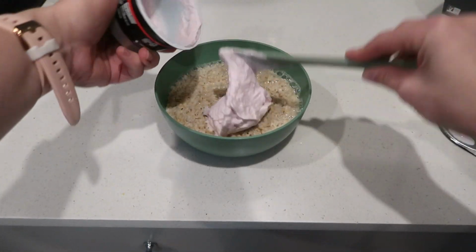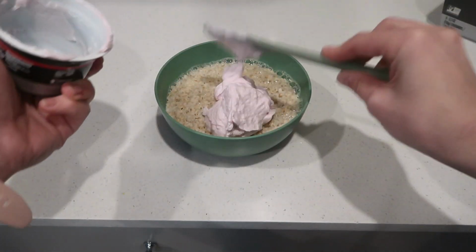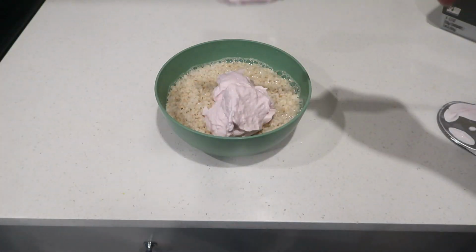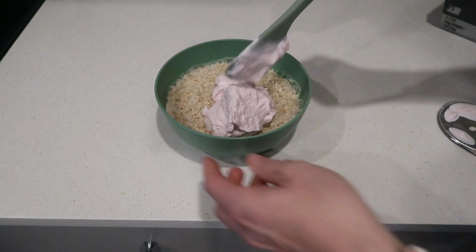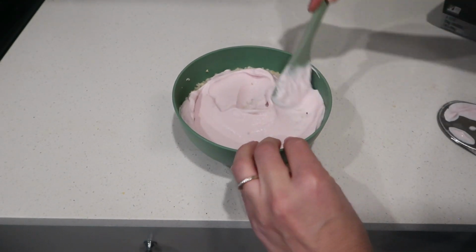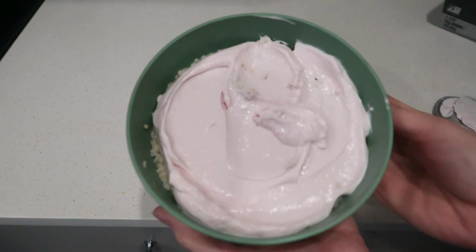So good. I put the yogurt on the top and spread it around almost like a frosting. Again, I do like my oats cold, but it has been a little bit chilly here in the mornings and then warming up to about 70 degrees in the afternoon. It's the perfect day. Anyways, I spread that on there and just eat it and enjoy it before I head to work in the morning. It's so good.